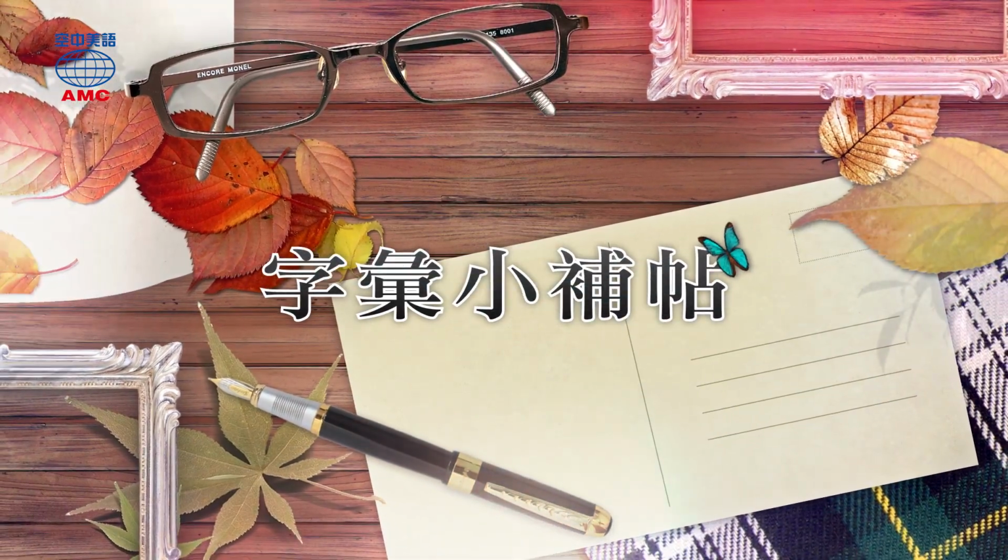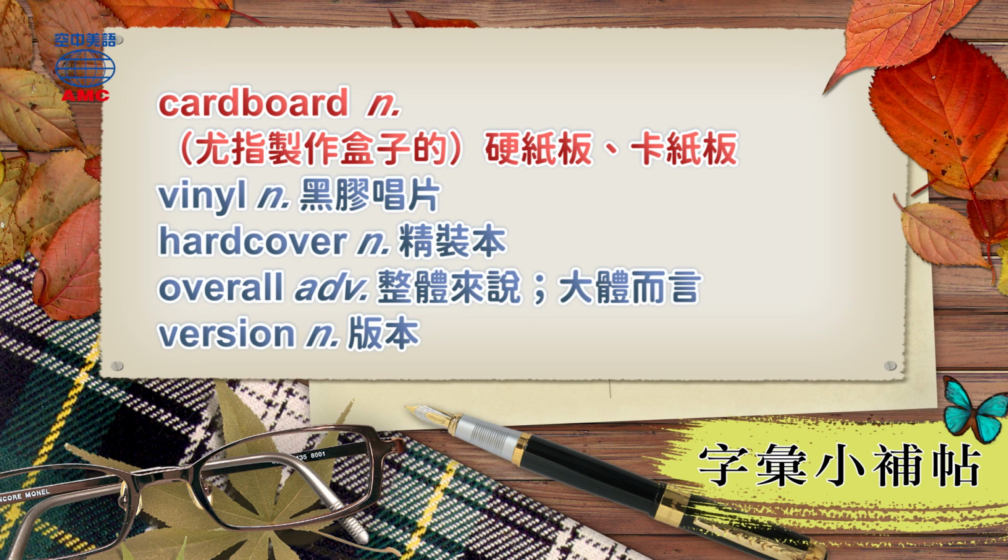Cardboard, vinyl, hardcover, overall, version.